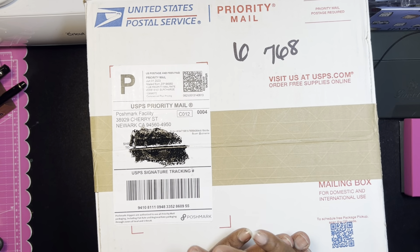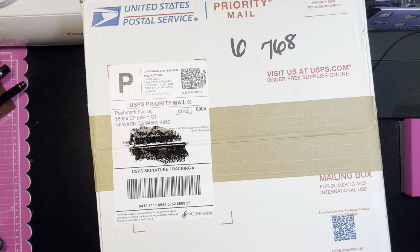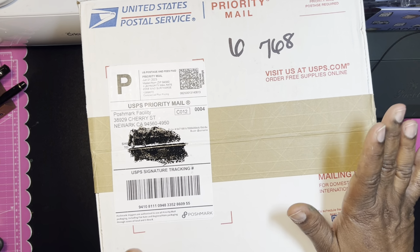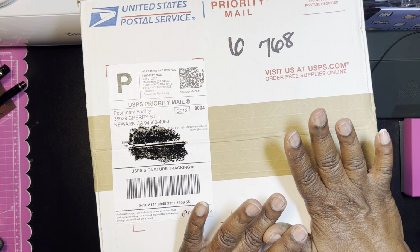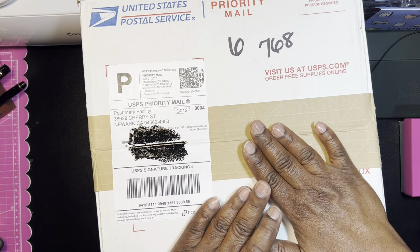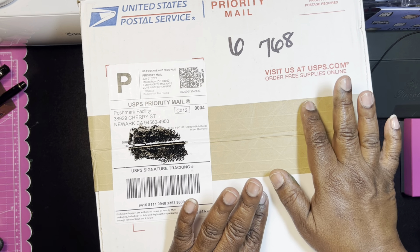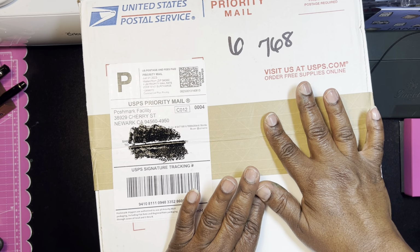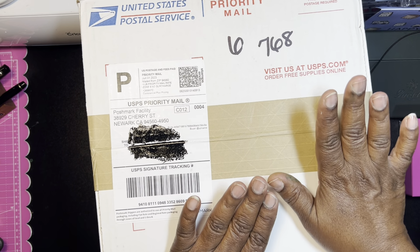Hey guys, so I have a very special acquisition from Poshmark. Sometimes when you buy something, you automatically get it authenticated, whether you ask for it or not. The seller sends it to Poshmark, they authenticate it and then they send it to you. Or if it's not all genuine, you get your money back.